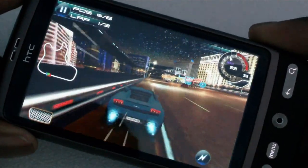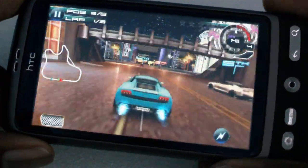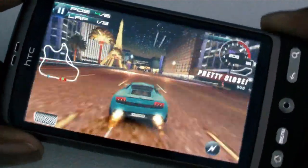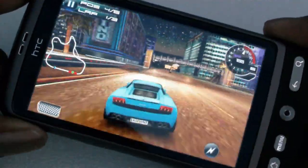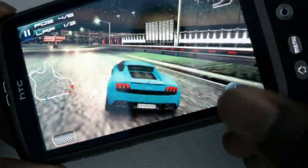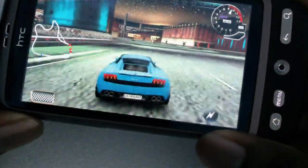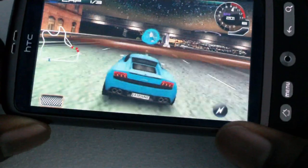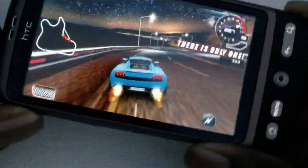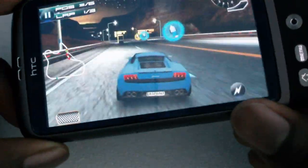You see, the graphics are very nice. It's very smooth. It does occasionally lag, but it's still very playable. Controls are easy to use as well. Some more boost.